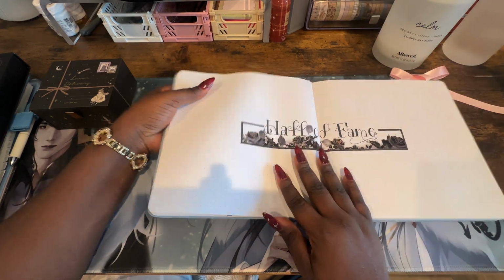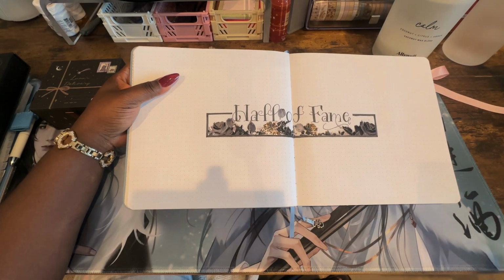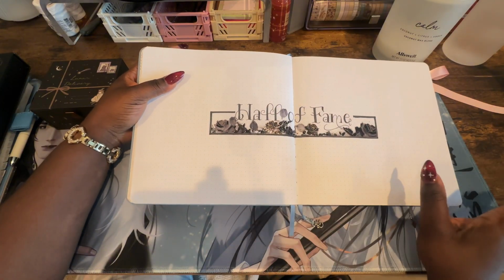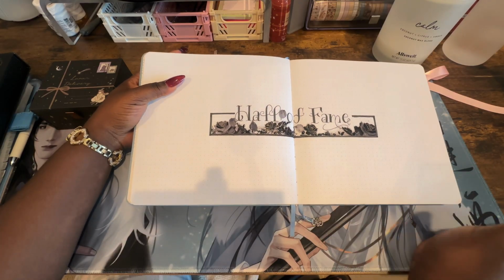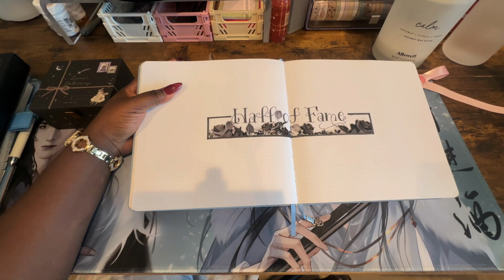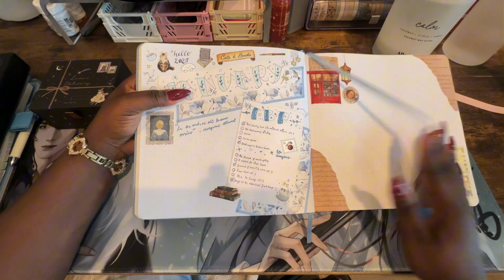And then I have my Hall of Fame spread, which started out as like a book bracket spread, but I decided against that. I've seen a lot of people deciding to do like a Hall of Fame page instead. And at the end of the year, I'm just going to stick the covers of all my favorite reads in here. They might be in the same size or maybe different sizes. I just have a blank page to work with and fill in however I choose to. So that is fun, and I look forward to seeing what it looks like at the end of the year.